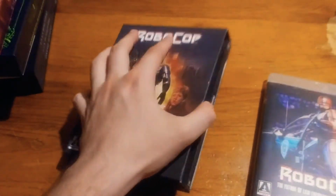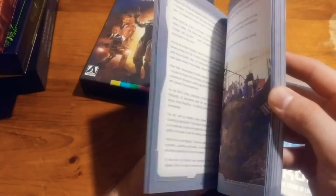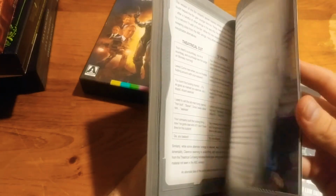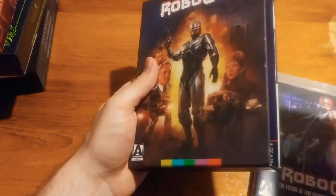Another ad. And then this is the biggest book, because this is so long. And it talks in big detail about the movie and the differences between the different versions. Yeah, RoboCop is very nice. It's a really fun movie.